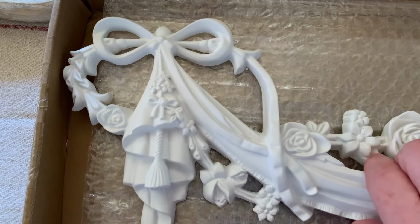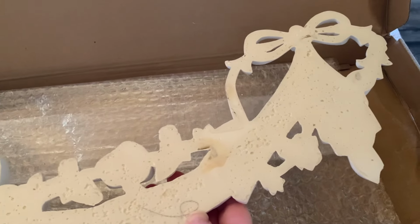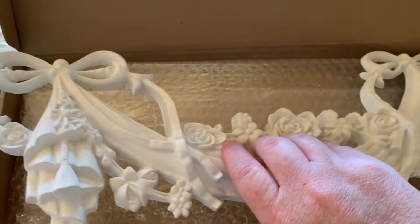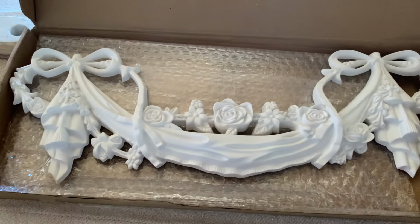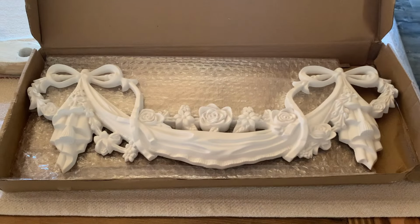But I do have some inspiration pictures I want to share with you of my idea, what I would like to do with it. So here's the back side, and you would just simply glue it on to your wood piece of furniture or whatever you want to put it on or attach it to. I love this, and I cannot wait to use this for a DIY project.